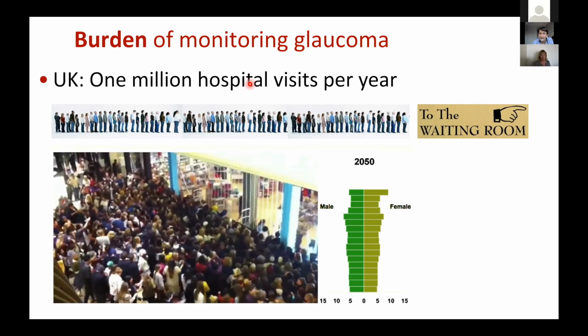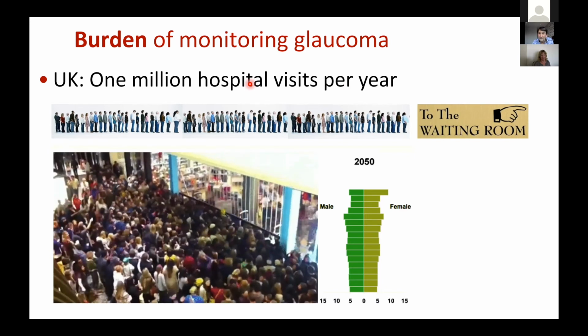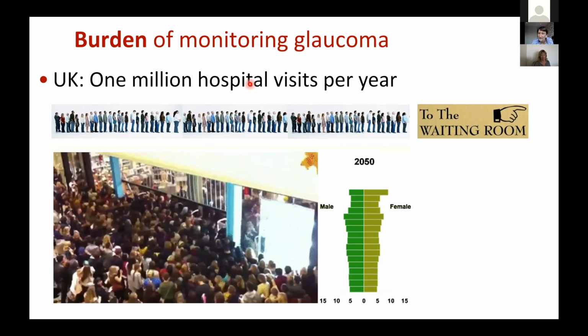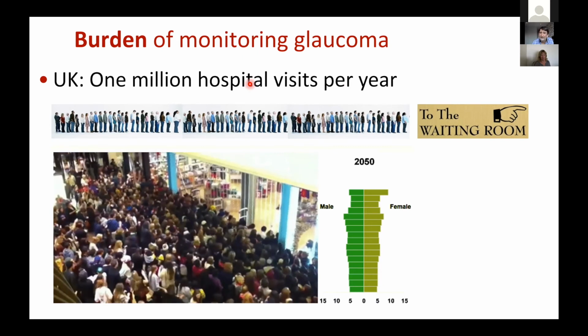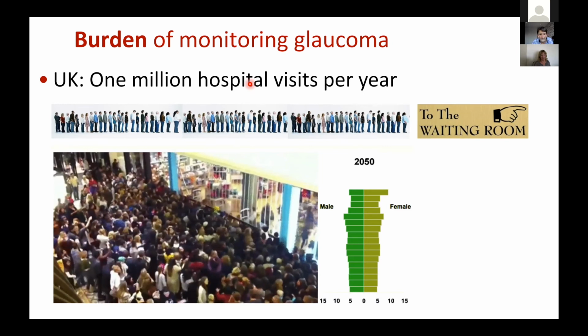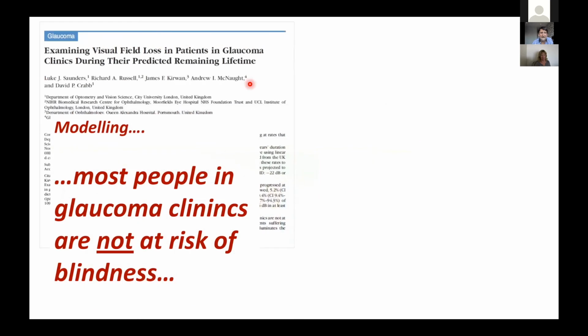And I'm sure, when you've had to go to your hospital for your appointment, this is sometimes what it feels like, I would imagine, going to a glaucoma clinic. There's lots of people and it's very busy. And we've been doing quite a bit of work in this area, but I just wanted to highlight this piece of work that we did this afternoon.